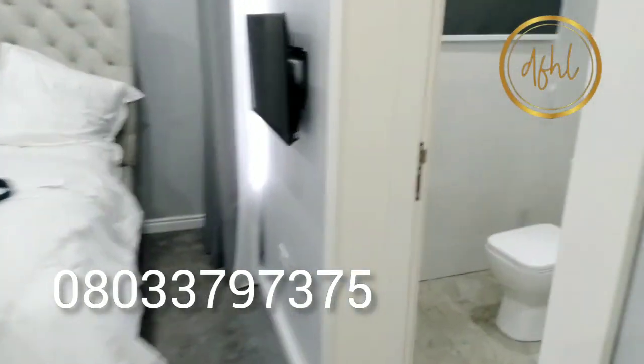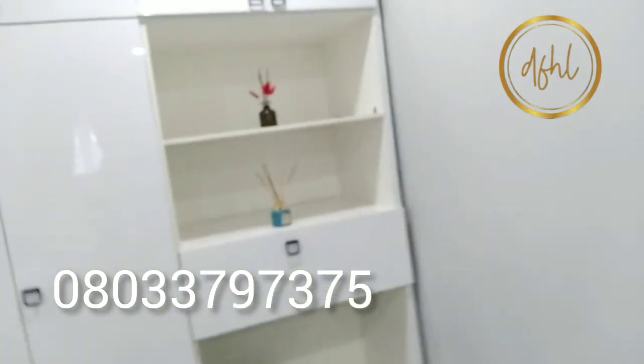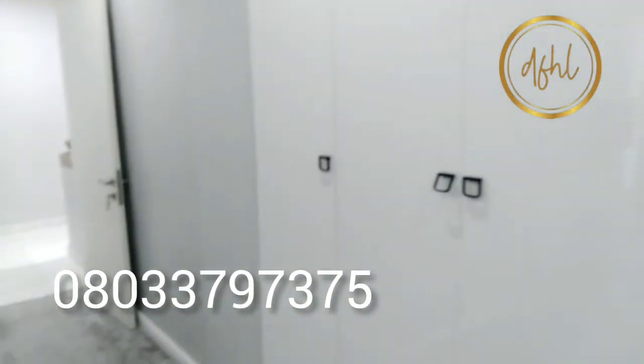So this is the lobby. The sample unit I'm showing you, this one is the 3-bedroom terrace. So this is the third room I entered. So that is exactly how the 2-bedroom terrace is going to look like, but minus one room.